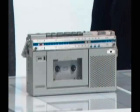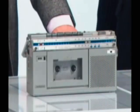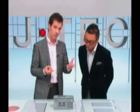This little thing is called the magnetic head core, and it's an essential part in the cassette player. It converts the magnetic signals recorded on a cassette tape into electric signals. Then the electric signals are converted into sound.